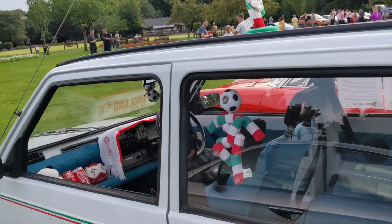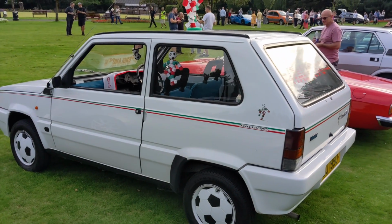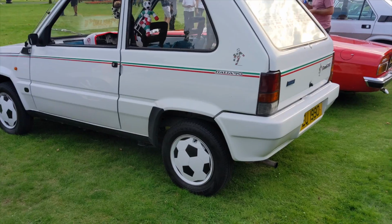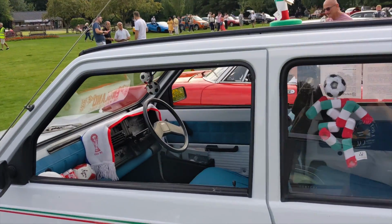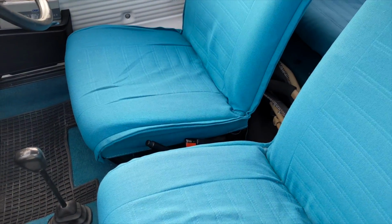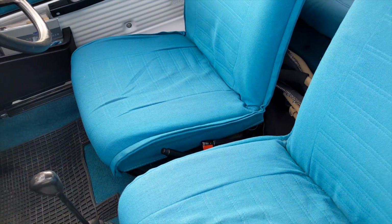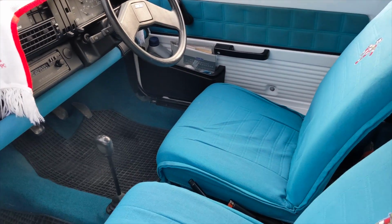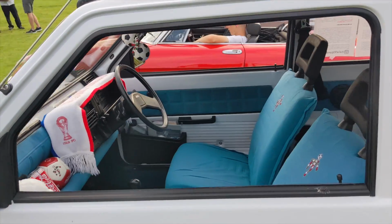Unfortunately, Italy got kicked out of the World Cup very early in 1990, so a lot of these cars actually ended up having all the graphics taken off them, and obviously the very unique hubcaps, and returned just to standard 750 spec. Because if you look at the seats, you can see the seats are the original Panda style with the hammock in the back and the stretch covers in the front, so those can be taken off and thrown into the washing machine very, very easily. So it was very easy to revert the cars back to just standard spec, the ones that didn't sell.